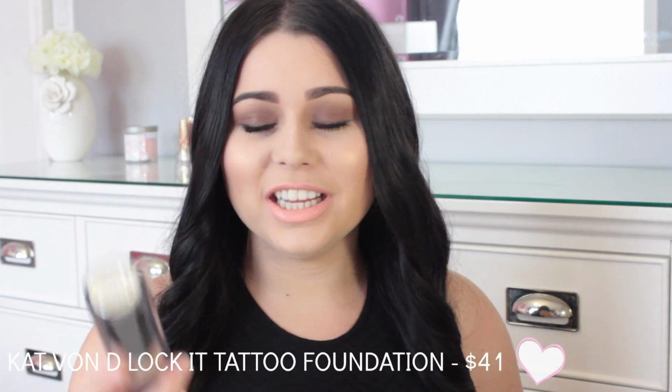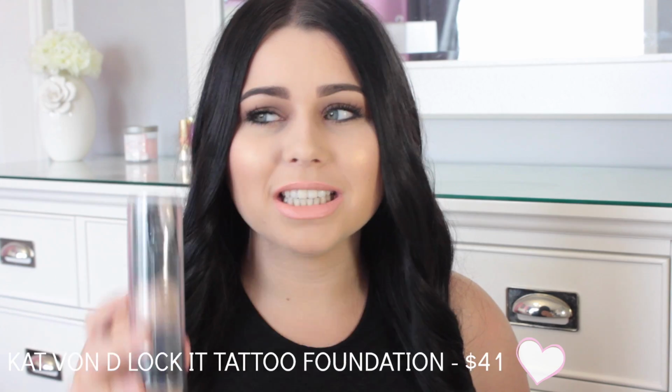I love this foundation. It is amazing, but I think it's like $42 or $44 in Canada. You can get this at Sephora. I will link the reviews slash first impressions that I have for these foundations down below. I think I have one for every single one except for one of them, so I will link them down below. This foundation is basically really full coverage and really long wearing.